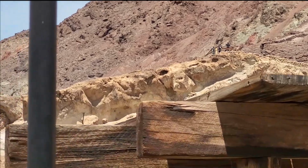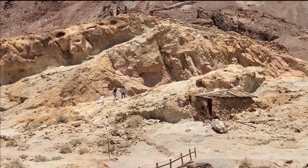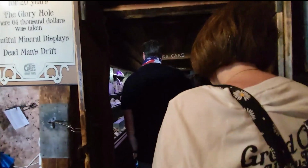Those were dandy, huh? Now as we get closer to the train depot, take a look down into the gully to the left of the train. And if you guys need to get tickets, you can just come on over here.